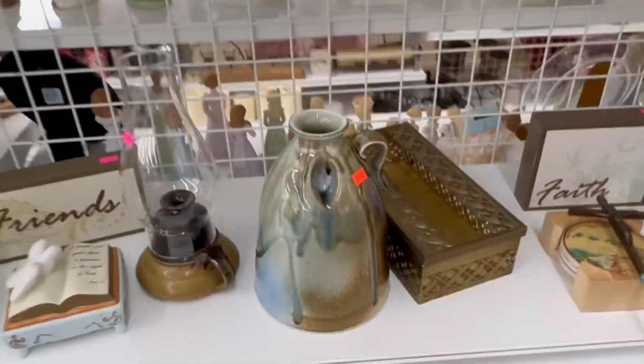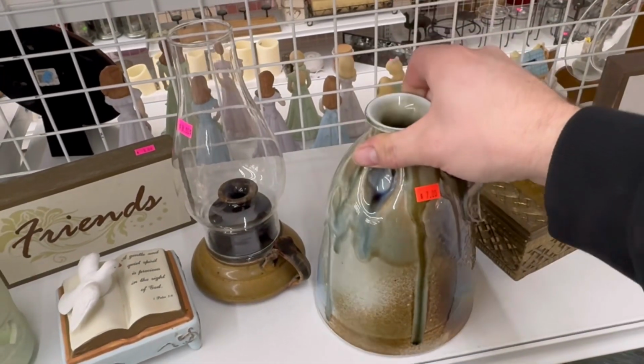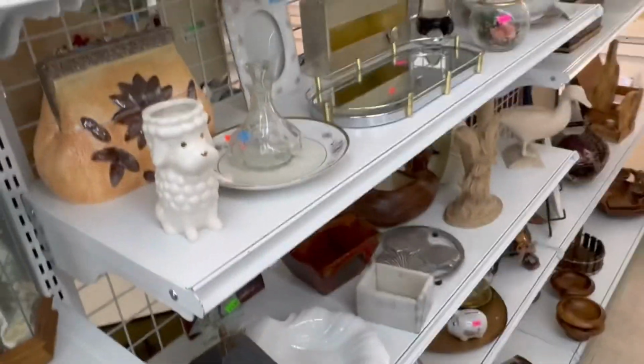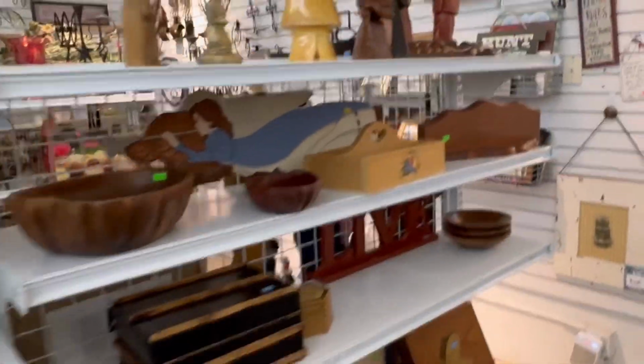Potentially cool decor stuff. This has a signature on the bottom, which means it was handmade, I believe, and it's a very cool looking piece. So taking that, might resell, might keep it. Keep a lot of pottery. What I'm really looking for is the big pieces of furniture that I can make a lot of money on. All the other small stuff is just for fun.